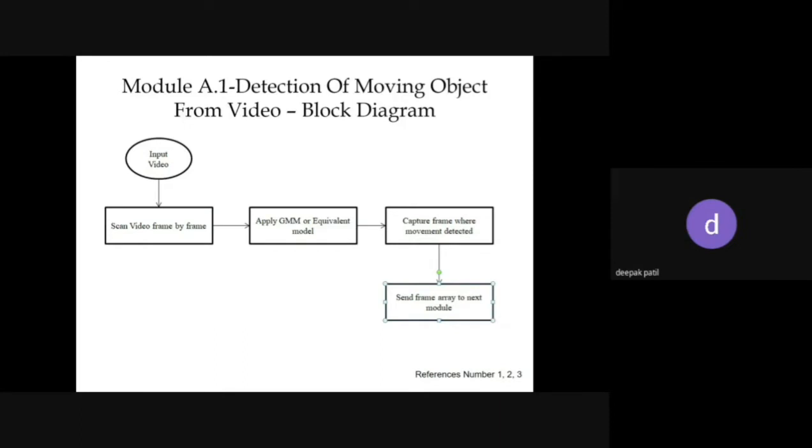Now, this is the first step of moving object detection. It is one of the crucial methods in our video processing. Basically, we will take an input video and scan that video frame by frame. I applied a GMM module initially, but then I applied a background subtraction model, which was yielding greater efficiency as compared to the GMM module. Now, when movement is detected, I will capture the most appropriate frame, collect more of these frames in the video sequence, and forward those frames to the next module.